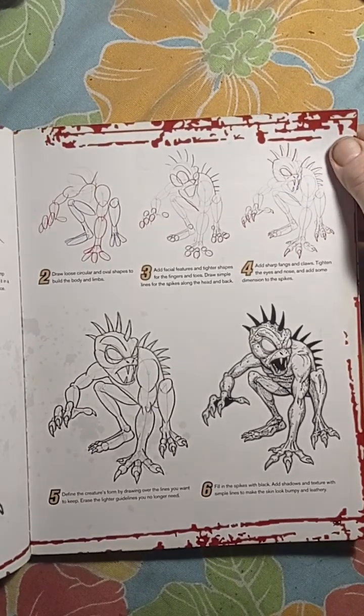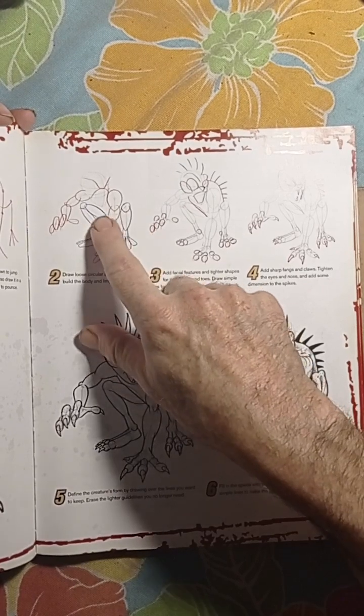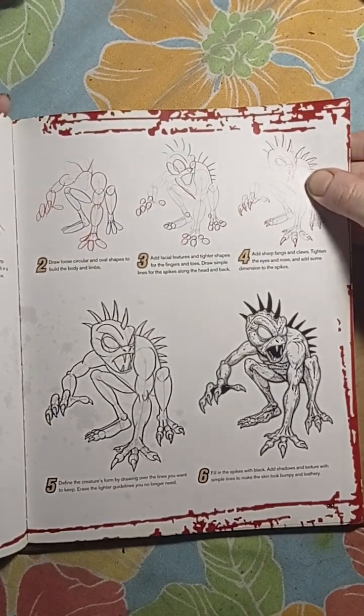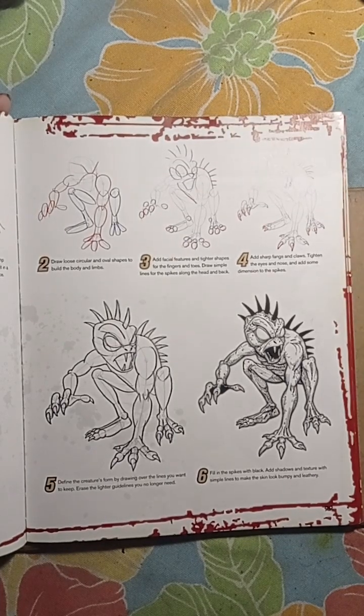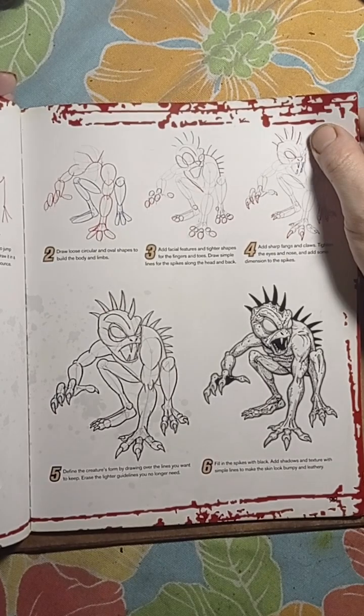All right, guys, let's go back to the book. Like you can see, it's all oval shapes. Notice he does shortcuts for the figure right here. And I gotta admit, he's very, very good with the inking and stuff.